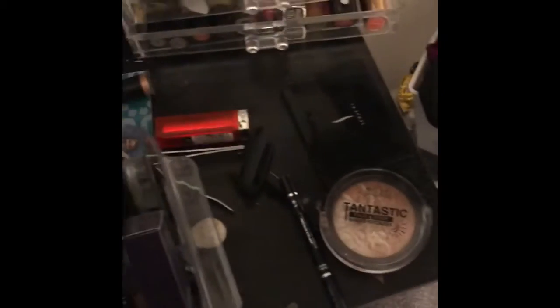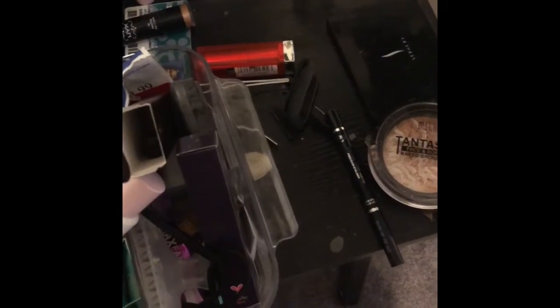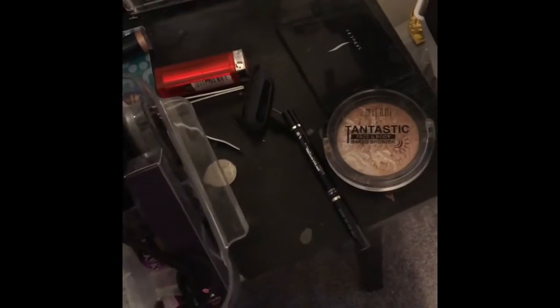Oh, these are those Sephora mirrors. Oh yes, I'm definitely keeping this. I've been looking for this. I remember they used to give these out a long time ago. They don't do it anymore. And then there's a bunch of just samples that can go in the trash because I have not used them.